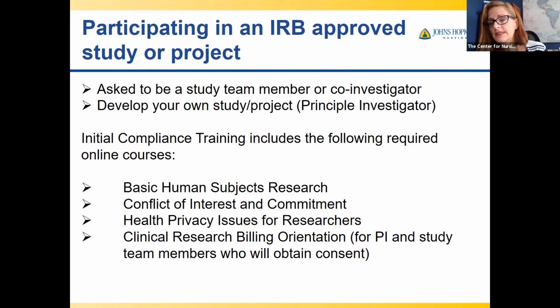The other part is if you are going to develop your own study or your own QI project that you want IRB approval for, then you would need to become a principal investigator. That's a little bit of a different pathway. That's interesting. So what is a principal investigator?